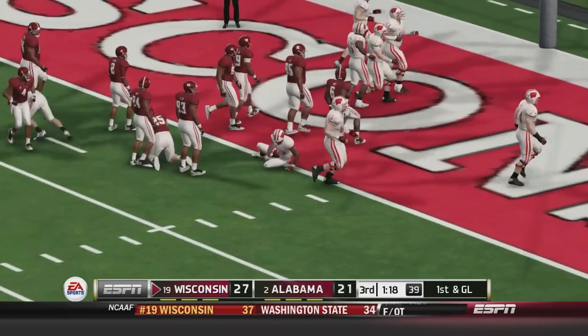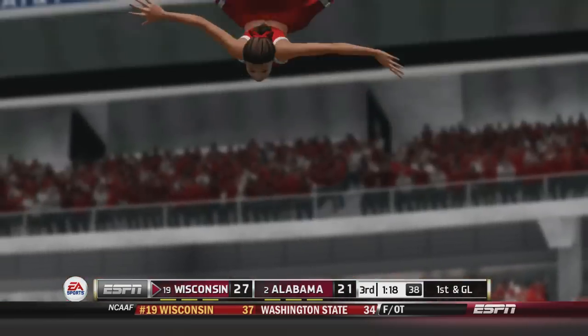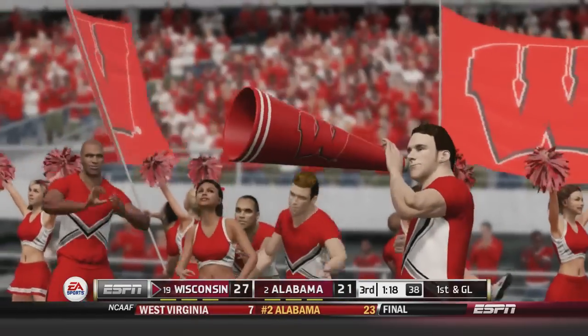Nice play to set up first and goal. That's good for a gain of 13 yards. That makes it first and goal.